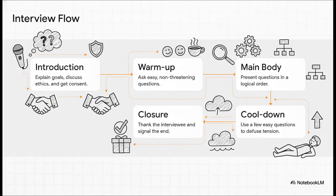And a great interview has a natural flow to it, a rhythm. You always start with an introduction to make the person feel comfortable. Then a few easy warm-up questions to get the conversation going. After that, you dive into the main body. This is where the really important stuff is. Then you have a cool-down period to kind of ease out of the heavy topics before a clear and respectful closure. It's a simple path that makes a huge difference.